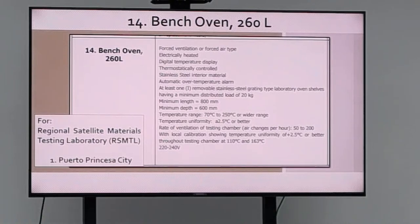And lastly po, para dun sa equipment under this contract is yung bench oven po is 250 liters po. And po yung mga specs for ventilation or for air type, electrical heated, digital display, thermostat control, stainless interior material, automatic over temperature alarm, at least one removable stainless steel ring type laboratory oven shelf, having a minimum distributed load of 20 kilograms. So, minimum length po na 800 mm, minimum depth na 600 mm. Yung temperature range po niya is 70 degrees Celsius, 200 degrees Celsius or wider range.